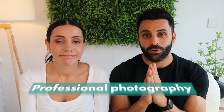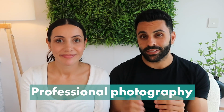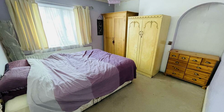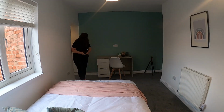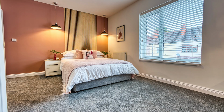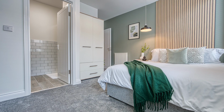And this leads us fantastically onto point number 2, which is professional photography, which sounds like a very obvious thing to do, but you'd be surprised how little people actually do this. You only have to scroll through Rightmove or Spareroom to see that lots of property investors take photos of their property on their phones or just on a really old camera. We don't even use the cameras that we use for YouTube. We hire professional photographers to take beautiful wide angle photos of our rooms in high resolution, because these are the best possible photos to showcase the lovely dressing and staging we've just done for the rooms.